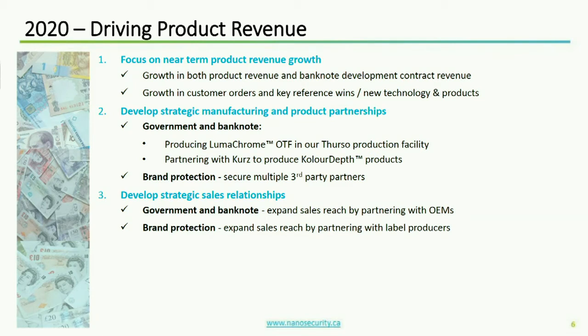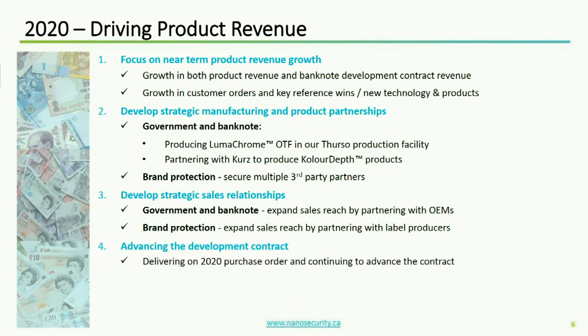In the government and banknote market, we are looking to partner with established OEMs in the industry that can help us sell and market our products to their customers. These OEMs have long-standing central bank relationships and can accelerate our time to having a vital banknote reference win significantly.